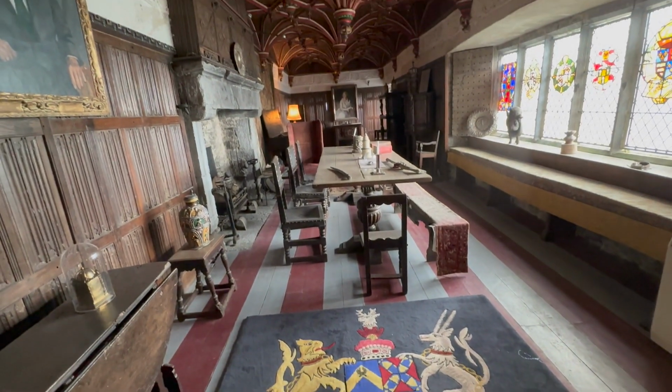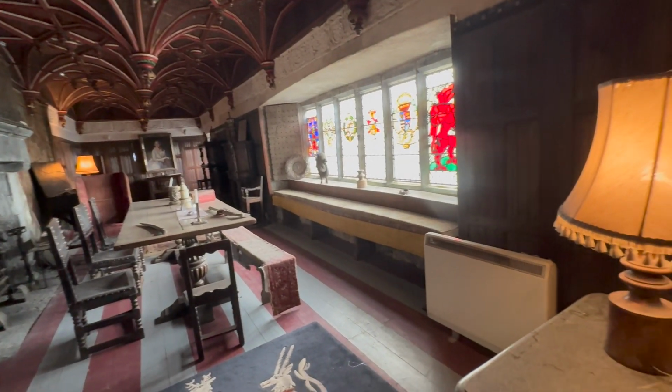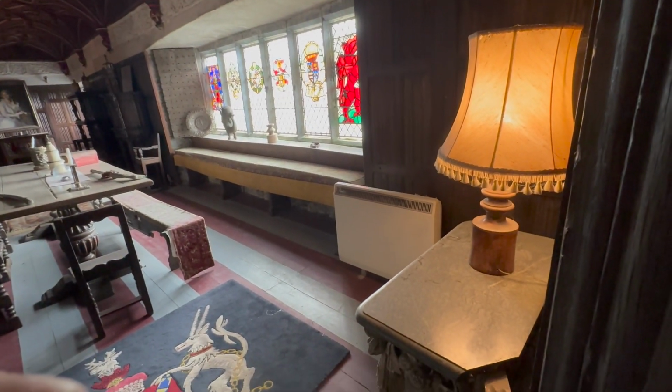This might be my favorite room in the whole castle. It's in the South Solar. The ceiling is a replica of a Tudor-style ceiling.